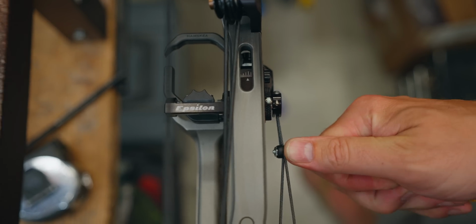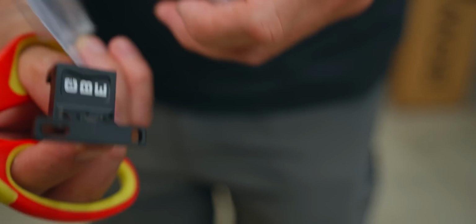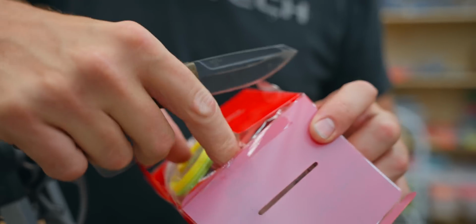Opportunity to talk. Do it. Hey, look, color options. Oh, that's sick. What's up?